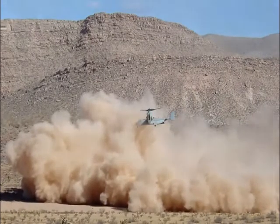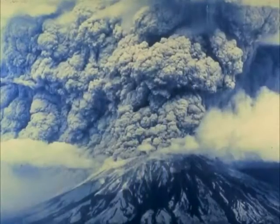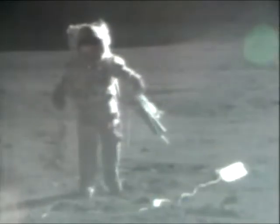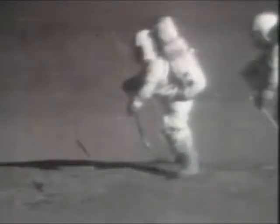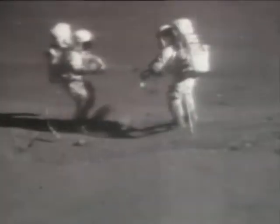For anyone who has ever driven down a dusty gravel road or been exposed to volcanic ash, this fact is well known. So, if the Apollo scenes were all filmed on planet Earth with regular old dirt, as the conspiracy theorists insist, where are the dust clouds? As you can see from these original Apollo videos, when the dust is disturbed, it falls immediately to the ground.